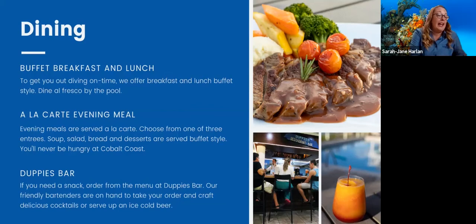Our bar at Cobalt Coast is called Duffy's Bar. If you need a snack, you can order from the menu at any time. Our friendly bartenders are there to take your order and craft some delicious cocktails.